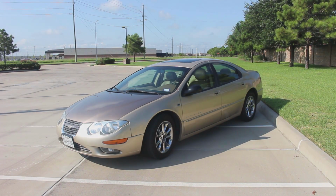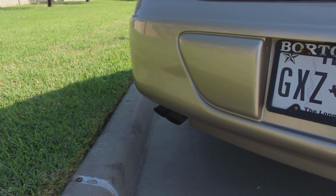But I think overall the exterior of this car does look pretty good for a 99. I think it looks a little bit newer than it actually is. It doesn't obviously look new, but it looks a lot newer than it is. Let's take a listen to the exhaust and hear how she sounds.